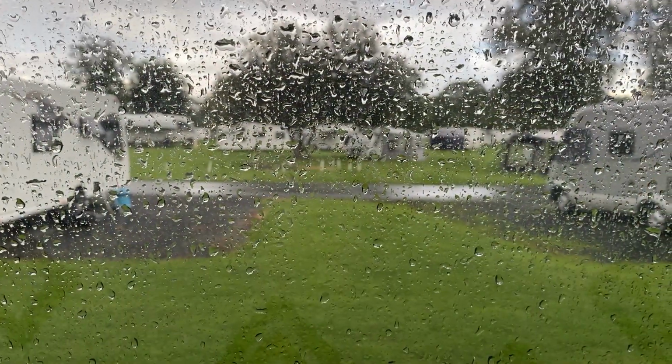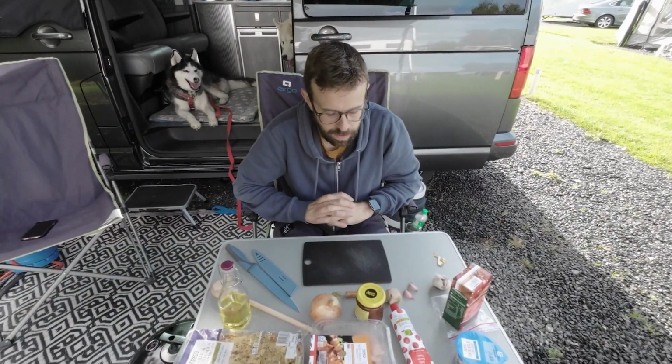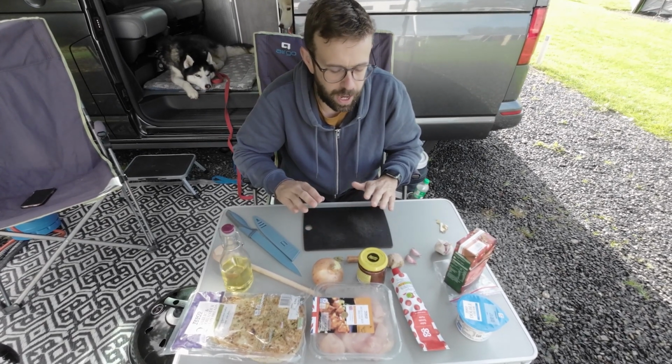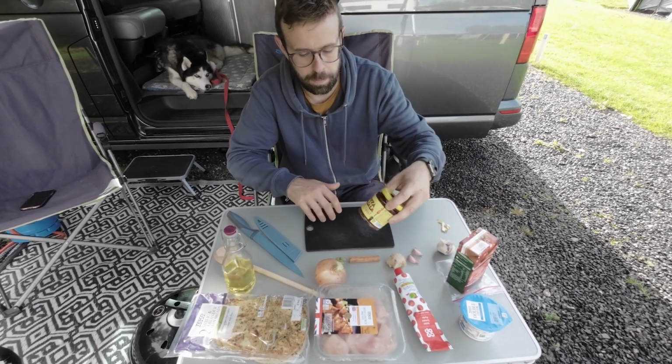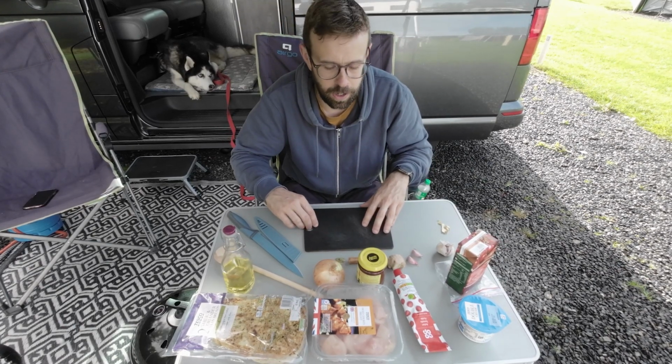So as I said earlier, we're going to make a curry from scratch. I think that's probably a stretch because we aren't actually making a curry paste. We're using a bought curry paste. I know you can make your own curry paste with chili and stuff, but it's more from scratch than we would normally do when we just open a jar.